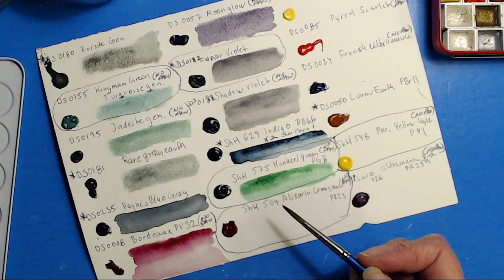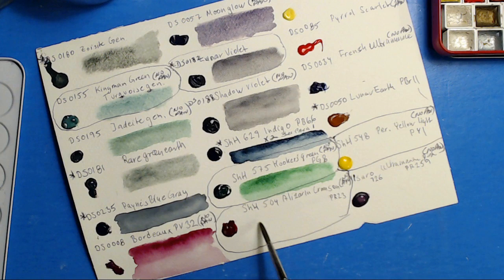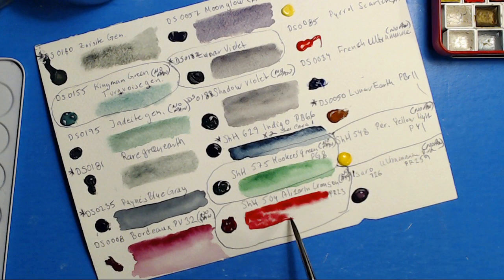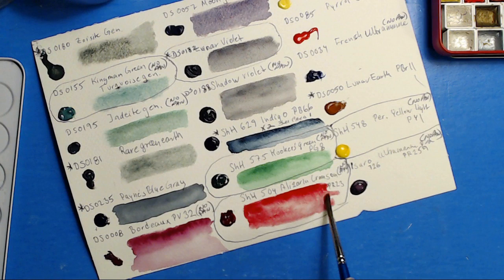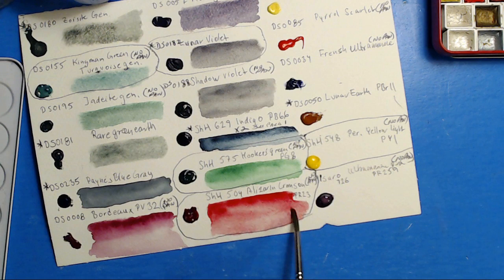And this is Alizarin Crimson. Another one that I just barely touched it. And look at how pigmented that is. And how it runs. So pretty. Goodness gracious. I do seem to get messy with the pinks down here, don't I? Ooh. I love it. Okay.